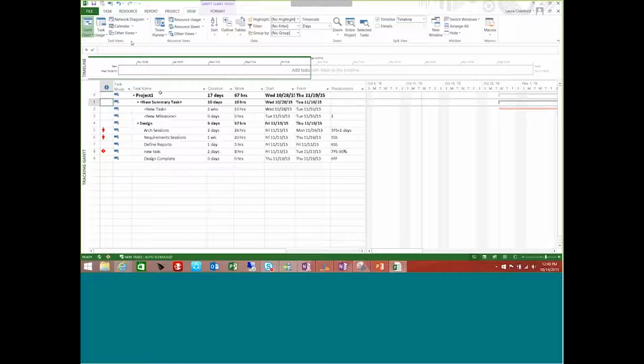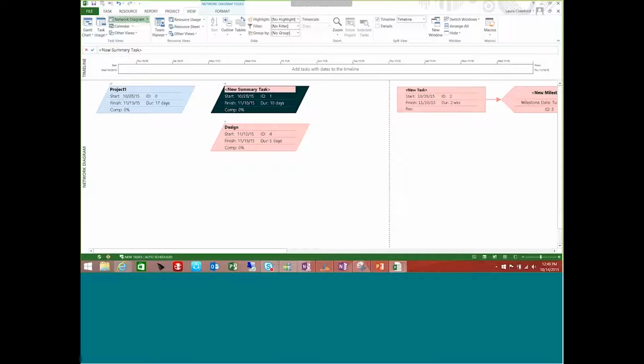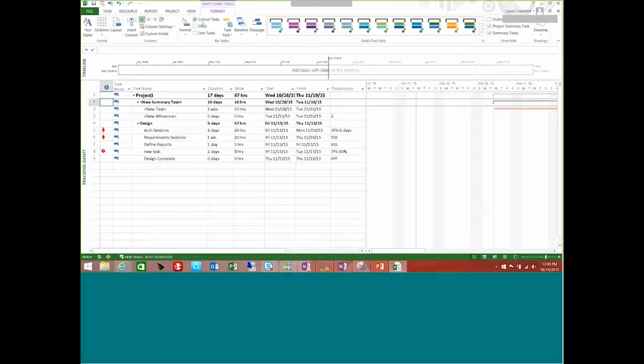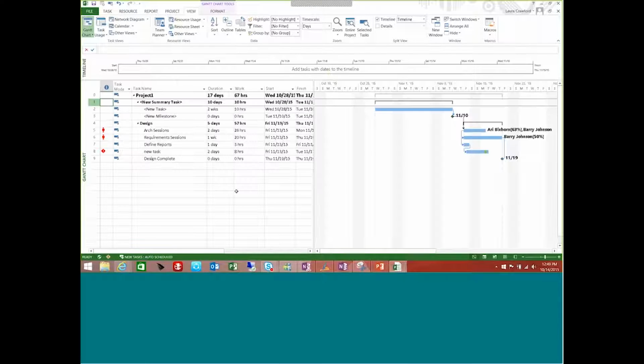I also could look at a network diagram. The network diagram will always display your critical tasks in red as well. So the network diagram is another helpful view that will display your critical tasks. So, network diagram, Gantt chart view if you select critical tasks, or a tracking Gantt view, where you can come in and take a look at your critical tasks as well. Those views are helpful.